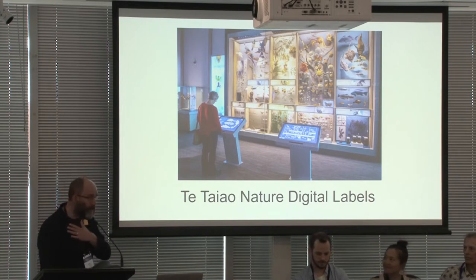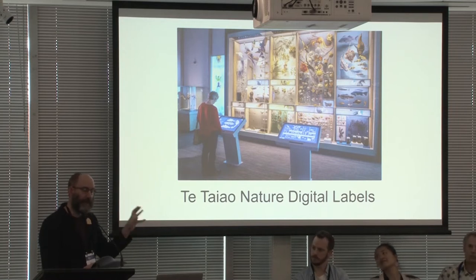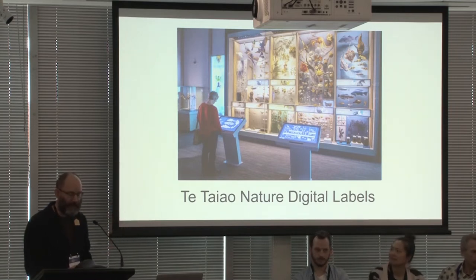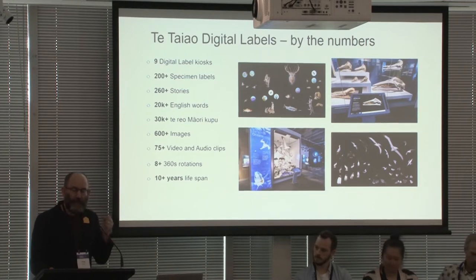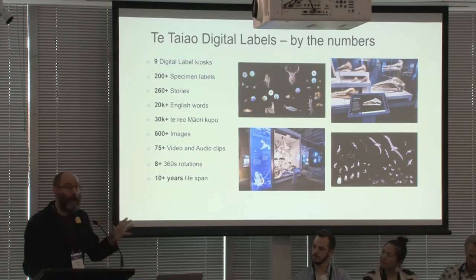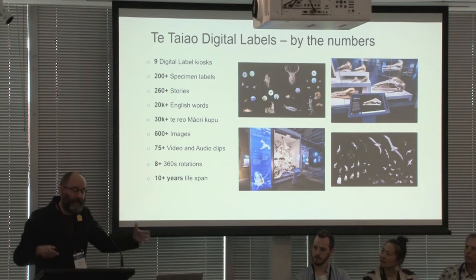Amos Mann, digital producer at Te Papa Tongarewa. We're here to present a brief glimpse on each of our different perspectives on the creation of digital labels for Te Taiao Nature. It was a very large and complex production. There are 9 digital label kiosks in the exhibition covering over 200 specimens, and the labels are rich with media and with storytelling. The exhibition is expected to be open for more than 10 years, which adds another layer of complexity to how we might approach digital labels.